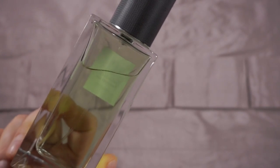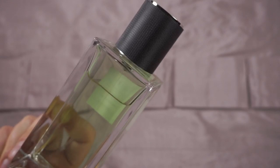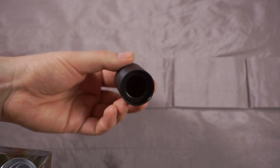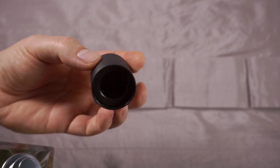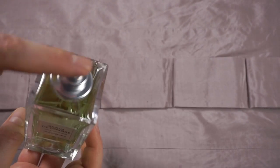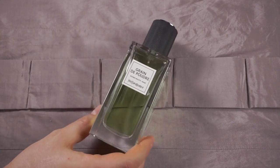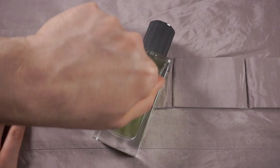And the sticker in the back has another print, just like all the other luxury houses out there. The stopper has the YSL logo on the inside. There, you see it a little bit. And of course on the outside as well. Little sprayer pusher button there doesn't have a logo. Grande Poudre. Okay, so let's smell it quickly.